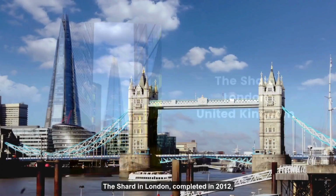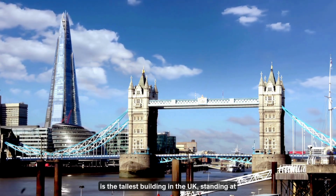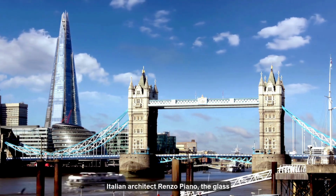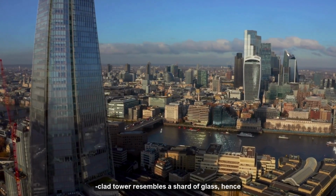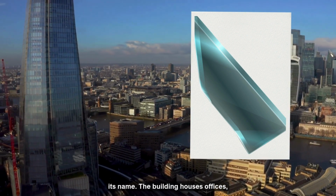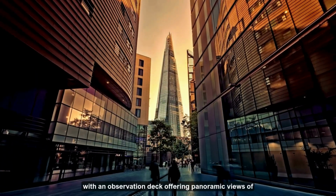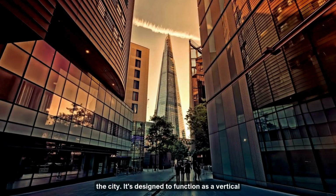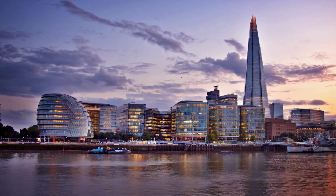The Shard in London, completed in 2012, is the tallest building in the UK, standing at 1,016 feet. Designed by Italian architect Renzo Piano, the glass-clad tower resembles a shard of glass, hence its name. The building houses offices, restaurants, a hotel, and apartments, with an observation deck offering panoramic views of the city. It's designed to function as a vertical city, minimizing environmental impact.